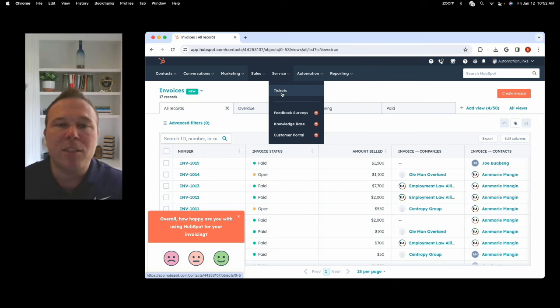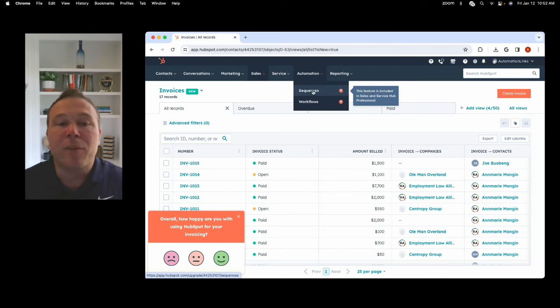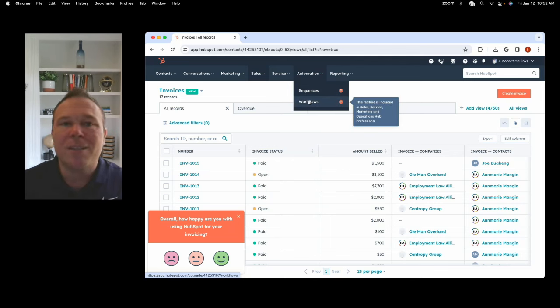Now, if you have any support tickets that come in, integrate this with your support ticket system. So if somebody needs help in your business, they can fill out the support ticket, automatically go into HubSpot, and you can follow up. They also offer sequences and workflows, which is a little workaround. If you want to upgrade to the professional plan to get sequences and workflows, you can.